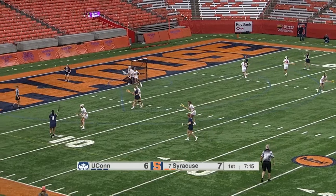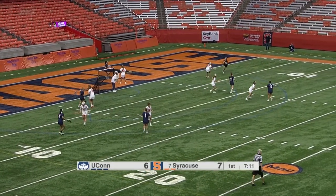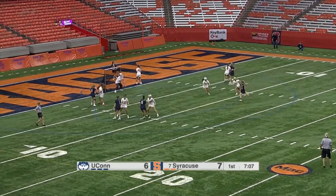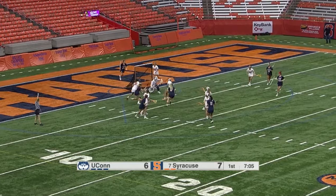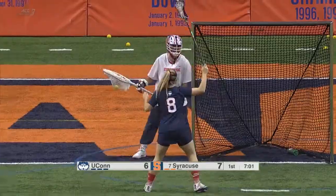Olivia Miles. You hear a lot more noise coming from the Syracuse bench trying to communicate, something Coach Gate was calling for earlier. Catalano in space. Bouncer. Saved by Goldstock. Rahal flips it back to her goalie, and that's a place where Goldstock struggled early.